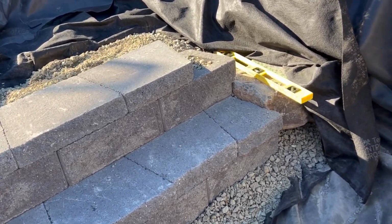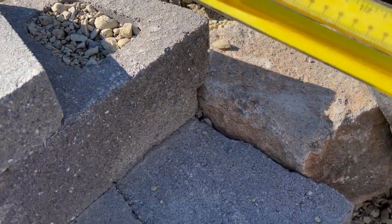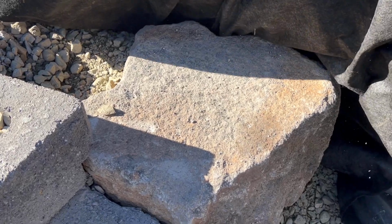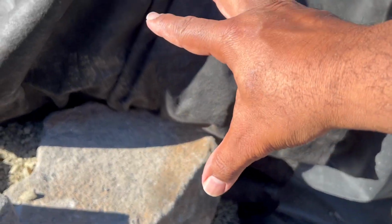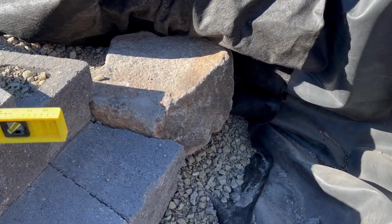But check it out. I'm gonna move this level here. We actually put in our first stone. Check it out. Oh, look at that, man. This is our first rock. So we're gonna probably put another rock right here. And we're gonna build this up to about there. So we're gonna have a couple natural rocks right there.